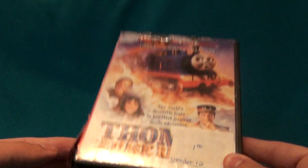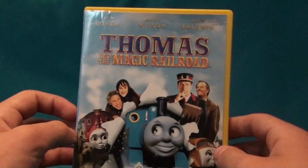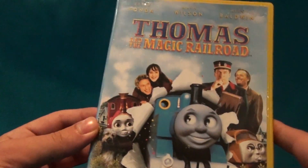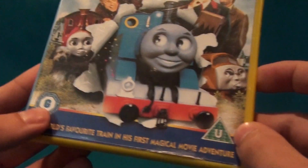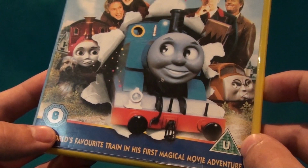But I did upgrade this. I said this was my first release, but I did upgrade it after I found this at a thrift store, the UK DVD release, which I am very happy to have. You've got the amazing cover, which, although I like those covers, this one has like the best. And you have the, I believe, I'm not sure exactly what that rating is.